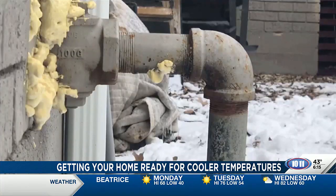If you don't get your furnace ready for the winter season and all of a sudden your furnace fails on you and your house drops in temps, it's gonna freeze your pipes. Once your pipes freeze, they could potentially break when they unthaw as the temperatures rise back up, and that causes some damage to your home and flooding.